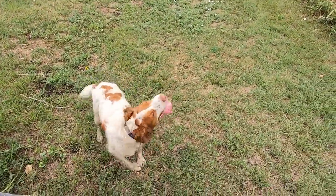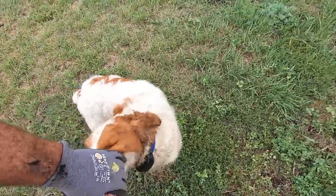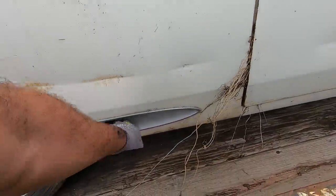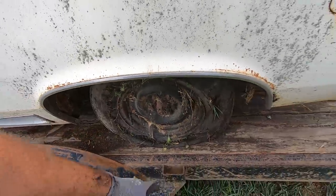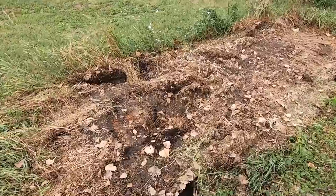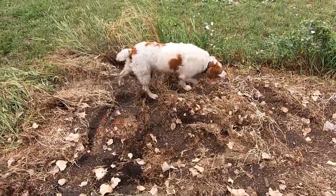Well, that didn't go so bad. You were no help while you were busy rolling in some kind of poop. I forgot these sweet scallops these things got. This super long valve stem is leaking, so that wouldn't hold air long enough to get it loaded. You could see just how long this thing was sitting here. She was in there quite a ways.